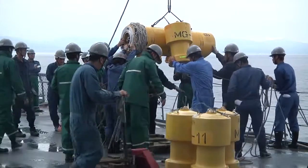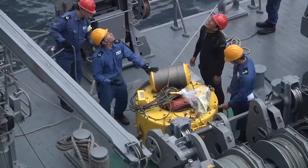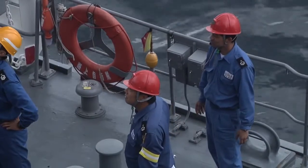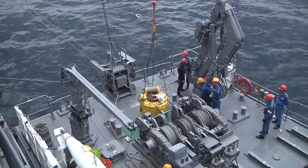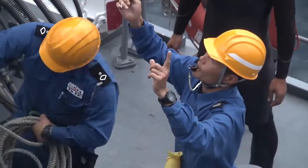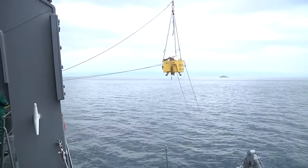Mine warfare is a perishable skill. If you're not out here putting sweeps in the water, putting vehicles in the water, looking at the sonar while you're hunting a mine, those skills will disappear. We got to come out here and practice. JMSDF is a very, very capable mine warfare force. And the chance to come out here with them doing an exercise like 2JA really helps build, again, on our proficiencies, as well as help us coordinate on how to operate together.